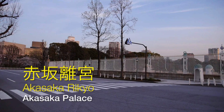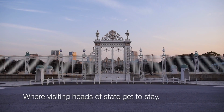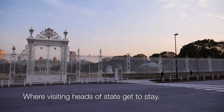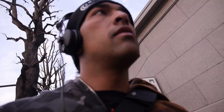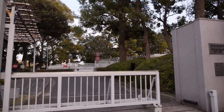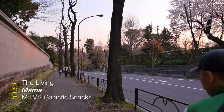So I zigged where I should have zagged. I got tempted by the beautiful views and the cherry blossoms, and I ended up going around the wrong side of the Akasaka Palace. On the bright side though, you got to see the gate of the Akasaka Palace. Oh, here's the Akasaka Palace West Gate. There you go, it's a gate.